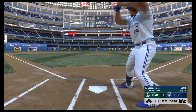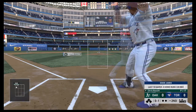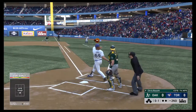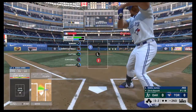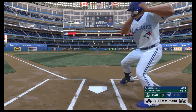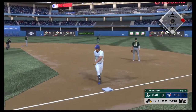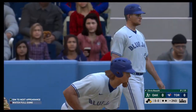Here comes the first pitch. High and deep down the left field line, and that will end up a foul ball. Into the windup, here comes the 0-1. Come on, big guy, get your pitch. Hard liner to center field. Nice job. And the Blue Jays break into the hit column as that's a base hit. With that, the Jays put their leadoff man on to start the inning.